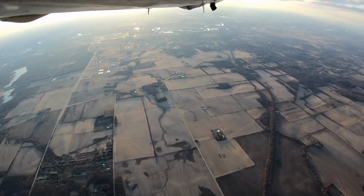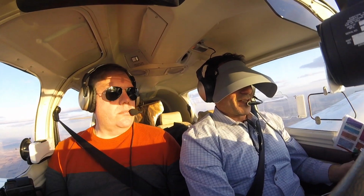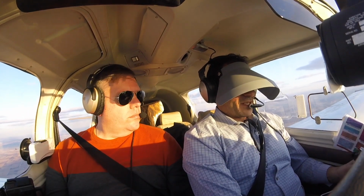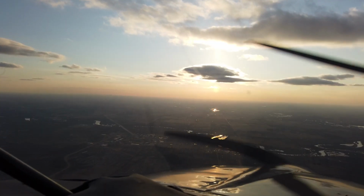Boost pump off. I realize now why the electric trim didn't work. Yeah, this is why it's not good to let rust build. I went to shut the boost pump off and I put... all right, of course.